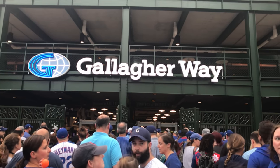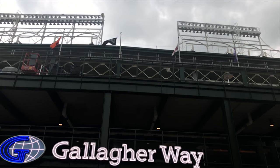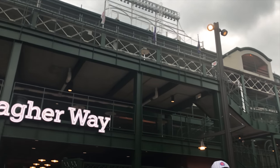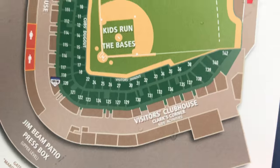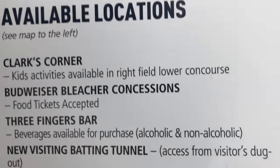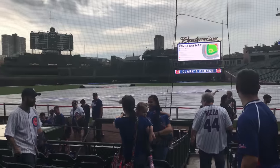Hey, I got hooked up with passes to Family Day down at Wrigley Field, home of the Chicago Cubs, by my buddy Brian, who's a season ticket holder. And the Cubs host a couple days of Family Days, kind of a whole run of the park. You get to see a bunch of stuff that you normally wouldn't get a chance to see. You get a program as you enter, and you get to see a lot of places. There's access to the press boxes, batting cages, to the field.